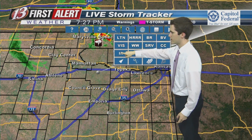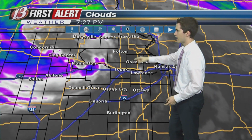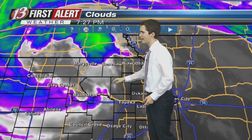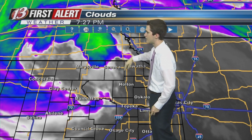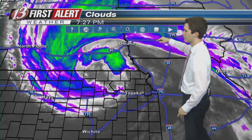I want to go back here to the satellite picture. This shows us the clouds in the atmosphere. And when you look at those shades of purple and green, that indicates taller thunderstorms. So taller thunderstorms give us the green. And again, this is the clouds on the satellite, and we'd be looking for any more of that developing.